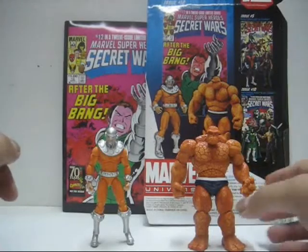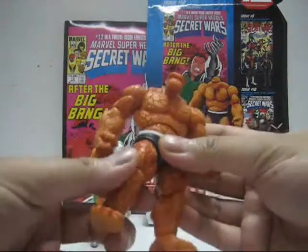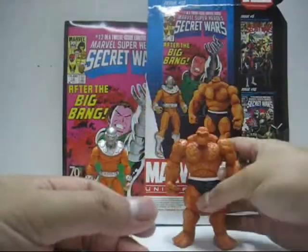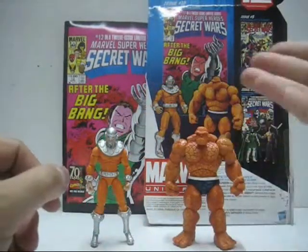The Thing, however, is actually not bad. It's just some of the paint job is not really that great, and some of the articulation is kind of weird, but it's still good. So the Thing I'll give a 7 out of 10.